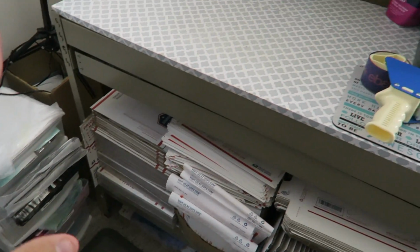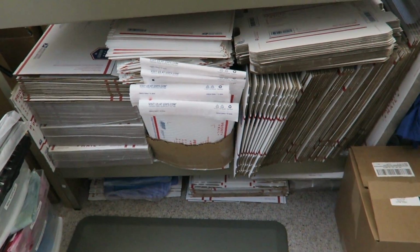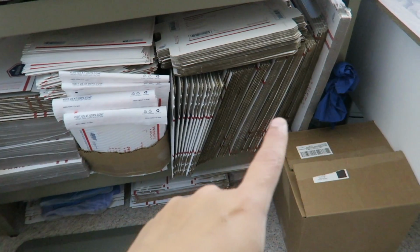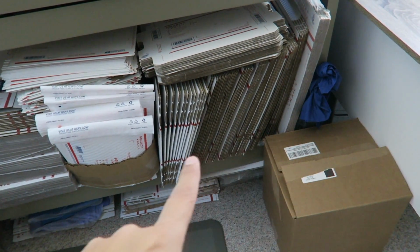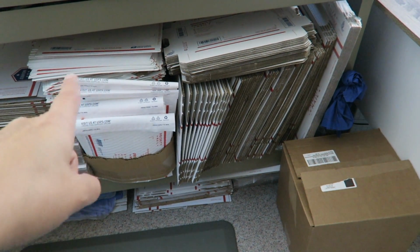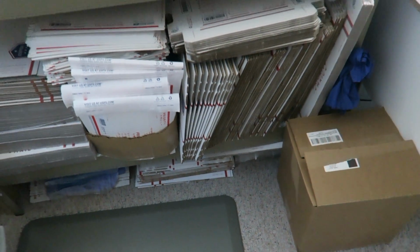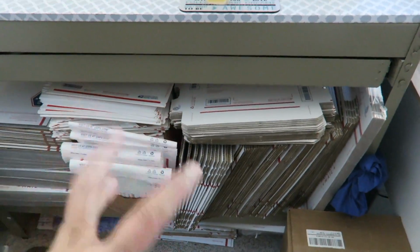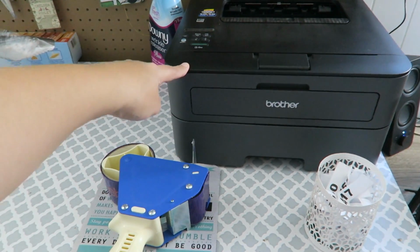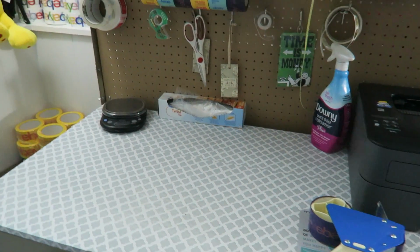And then my shipping station did stay in its place, but I did go through and make sure to organize everything. So I know all my regional A's are here, all of my regular mailing boxes are here according to size, and then the padded flat rates, and then the regular flat rates, and then underneath here, those are like shoe boxes and medium flat rates, so now I can find everything. And then I decided to put my printer over here on my shipping station and get it off of my desk, which I really appreciate.